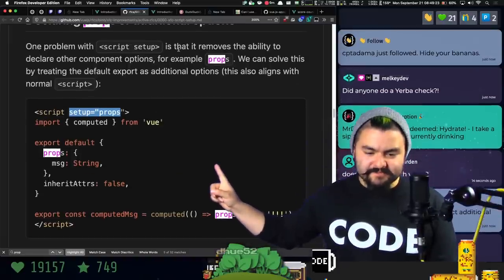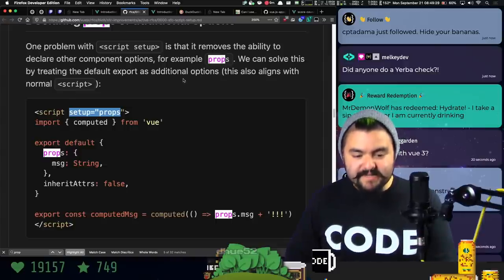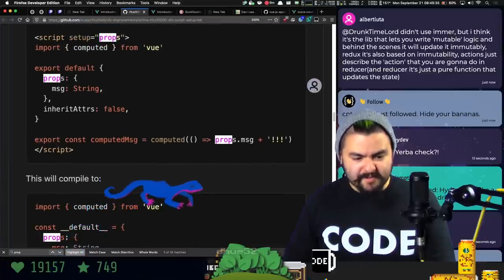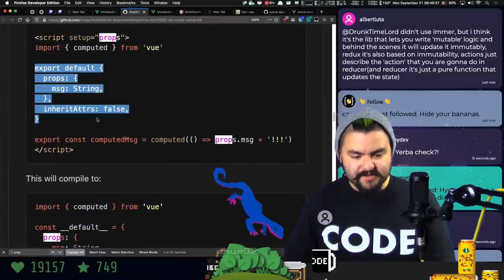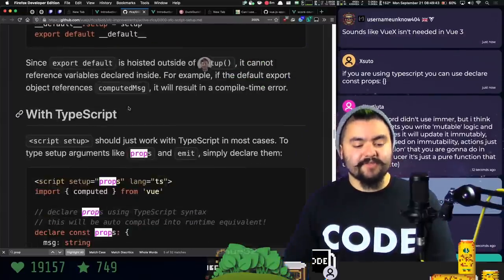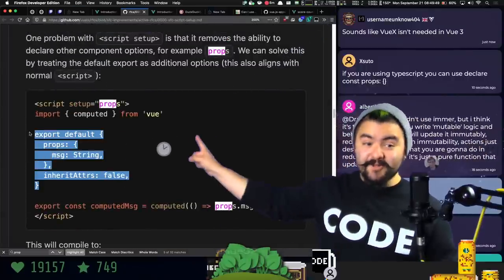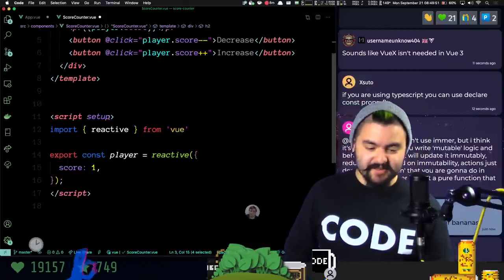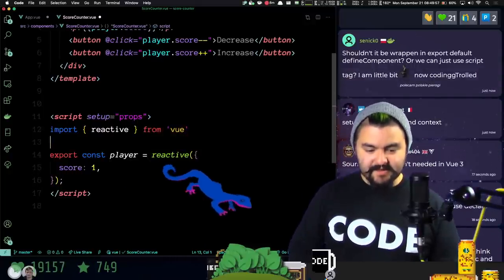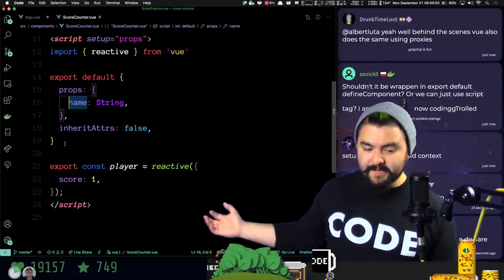One problem with script setup is that it removes the ability to declare other component options, for example, props. We can solve this by treating the default export as an additional option. This also aligns with the normal script. So if we say setup equals props, we export an object, inherit attributes false. Okay, so the default export can have our prop stuff. Okay, so setup equals props. We'll do a default export and we'll say name is a string, just like that.